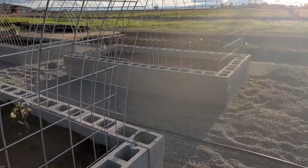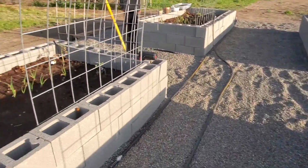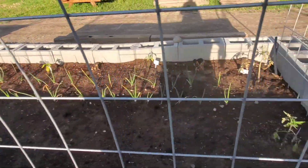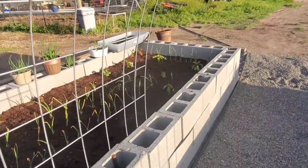Other news, the garden is looking really good. We just got little things popping up all over. We're kind of wondering about our plants. Some of these here, like these onions, they're looking a little puny. Tomatoes there, and looking kind of peaked.